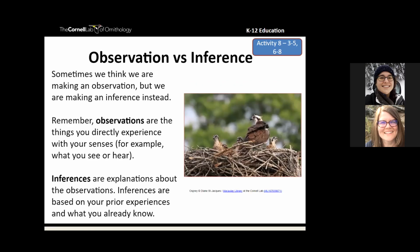It also provides us with the opportunity, for the older age groups particularly, to look at this idea of an observation versus an inference. So I did skip over some content that actually happens in the lesson where we really go into depth into what observations are. We really hit the parts of observation being directly experienced with your senses. So we go through the senses and things. But here, when we go into the inferences, we go back into thinking about inferences as explanations about the observations. So inferences are things you kind of put together based on your prior experiences or things that you already know.